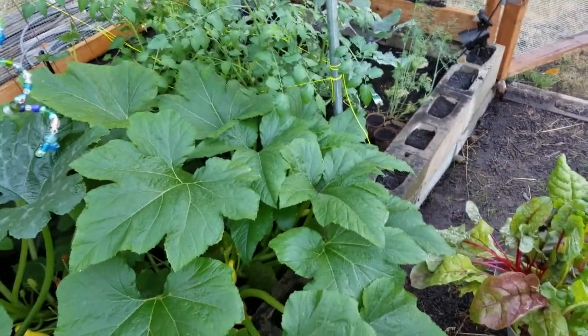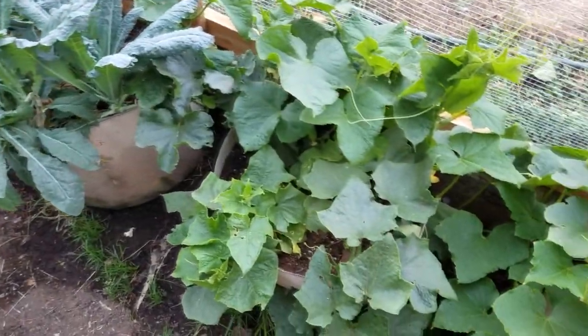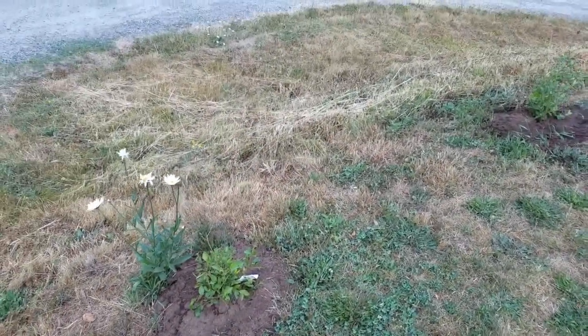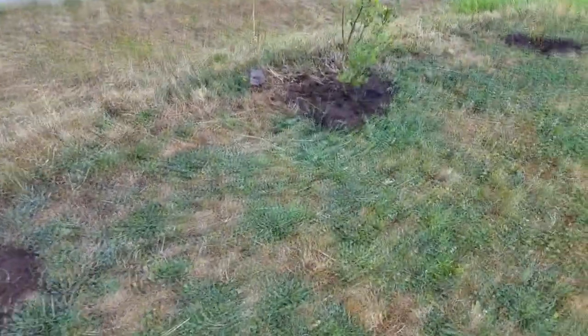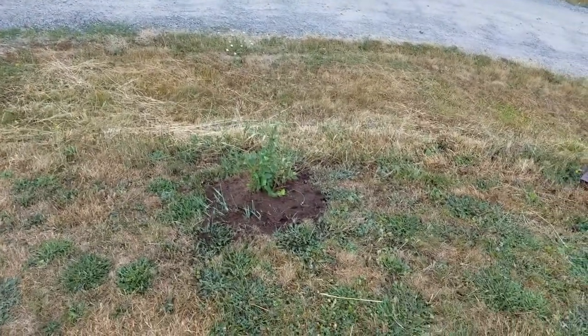I do intend on building some raised garden beds in a portion of my yard because I don't need that much grass. Alright, so my slowly recovering blueberries. So mistake number one I made was not testing the soil before I put these in the ground. Realizing that I have high alkaline soil.